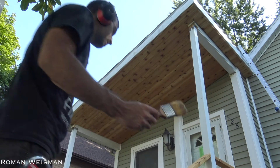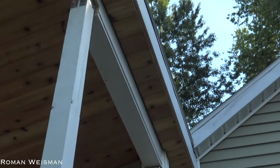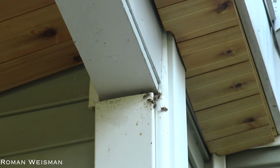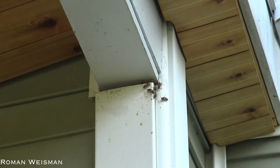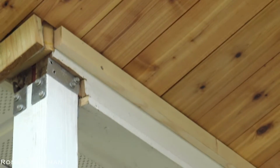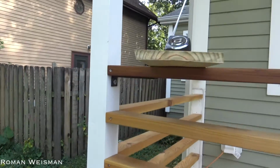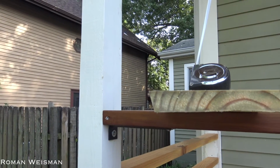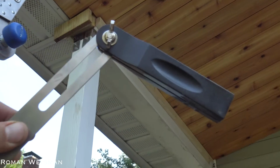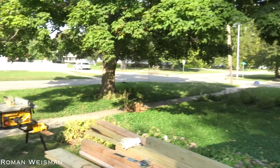Final touches. Now that this is over, it's time for the trim. To the trim. I connected it with some screws over there, and I copied the angle here from here with this tool, and I just copied it directly to my table saw.